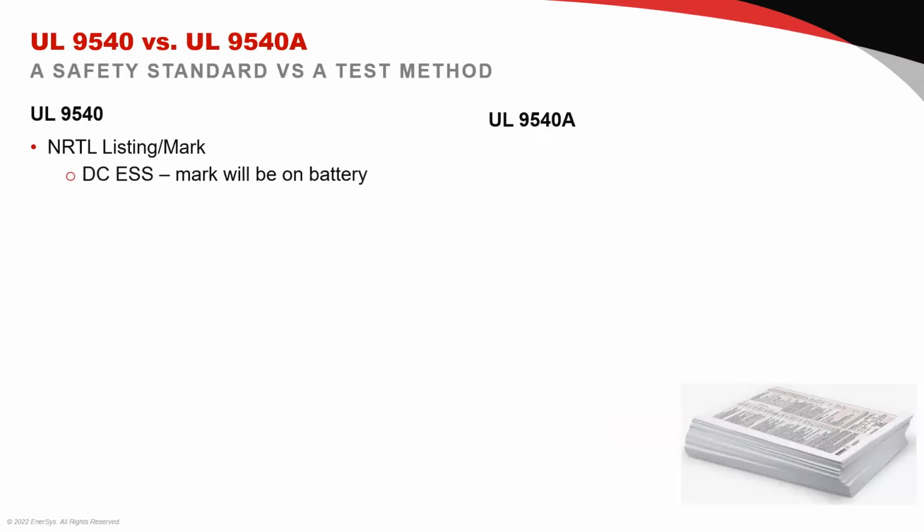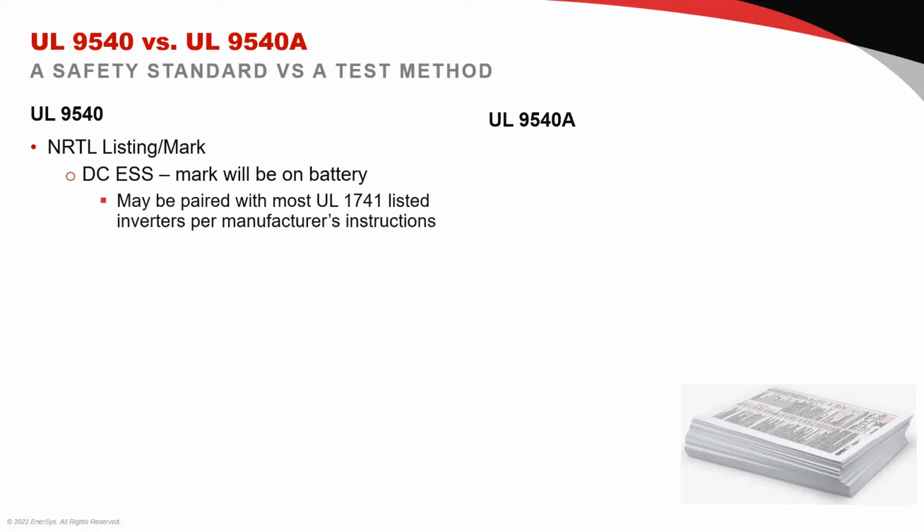Okay, so this NRTL, nationally recognized testing labs, could be CSA, could be UL, could be Intertek, I think is another one. So there is a possibility of getting a DC ESS. And that's what a lot of battery manufacturers are in the process of doing right now. They have a battery rack or battery cabinet with the batteries inside, and they'll submit that for testing, and they'll get a DC ESS, and the mark will be on the battery or on the battery rack. And that can be paired with any, or I shouldn't say any, but most UL 1741 listed inverters per the manufacturer's instructions. So the battery manufacturer will have to list which inverters that DC ESS will work with. Okay.